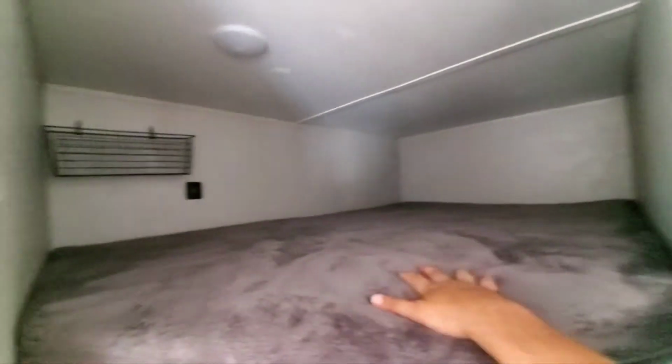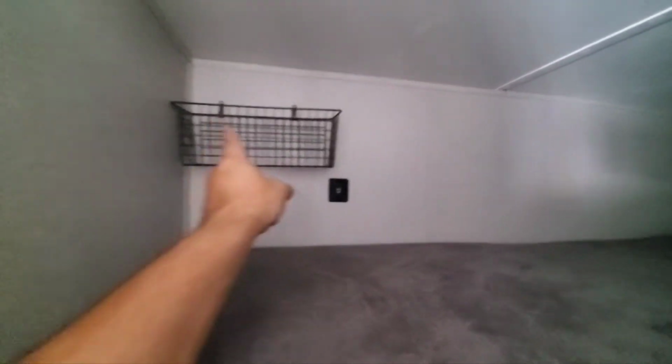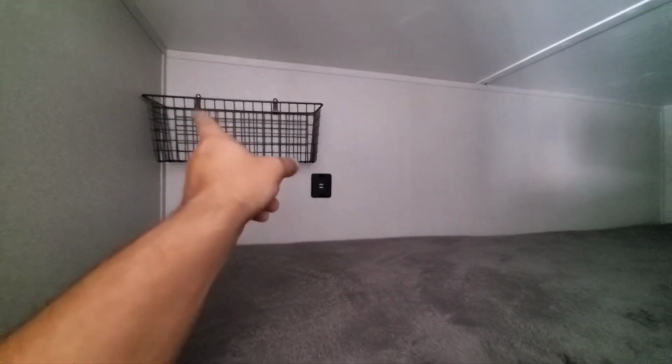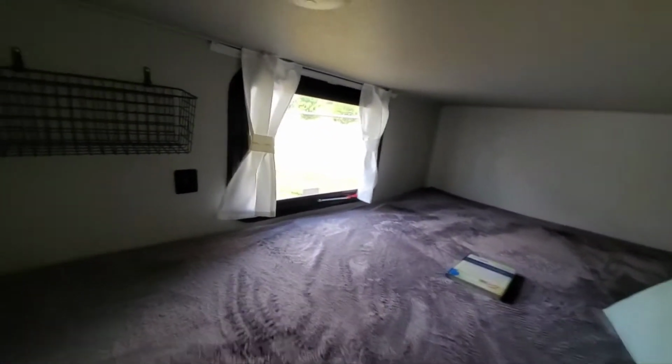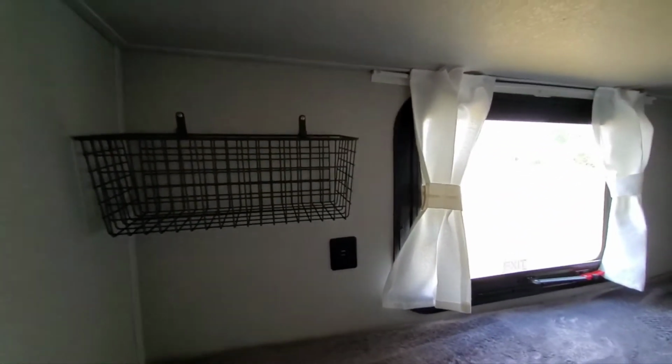Got some nice bunks here. They also have LED lighting here. 2 USBs for the top, a small basket, which I'm guessing will hold your phones, tablets, things like that for your kids. This is a double bunk, nice full-size bed on the top and on the bottom here. Same thing here, 2 USB plugs and a basket for your electronics.